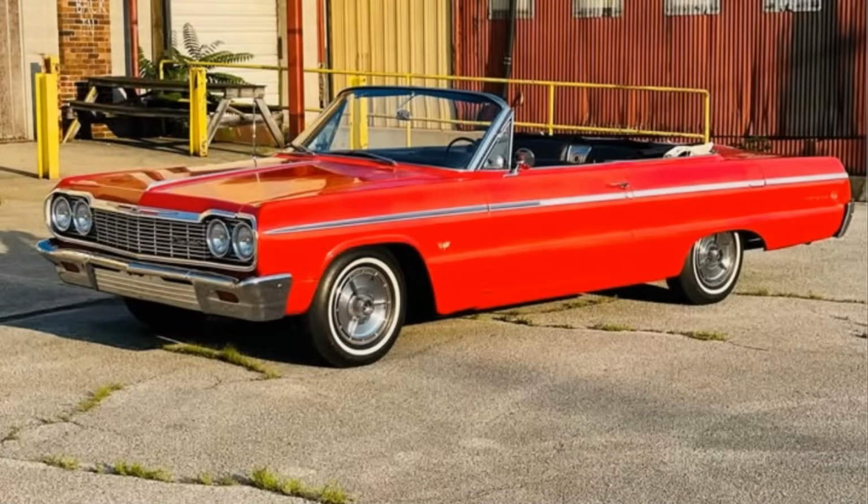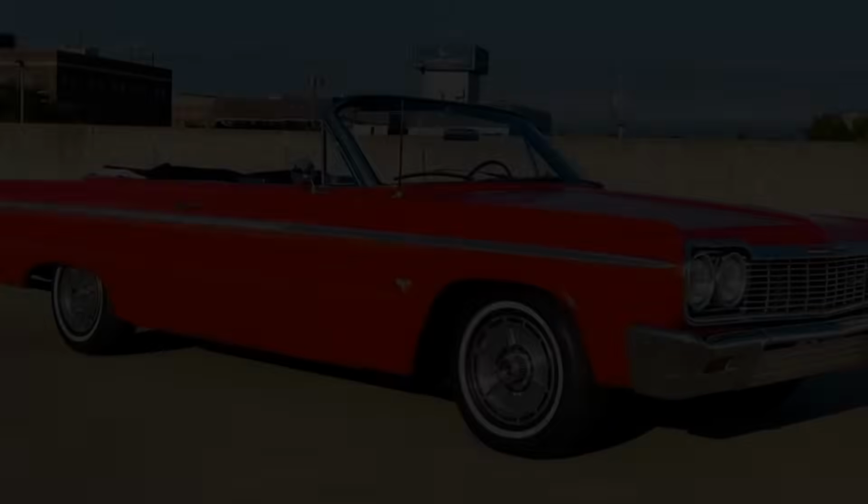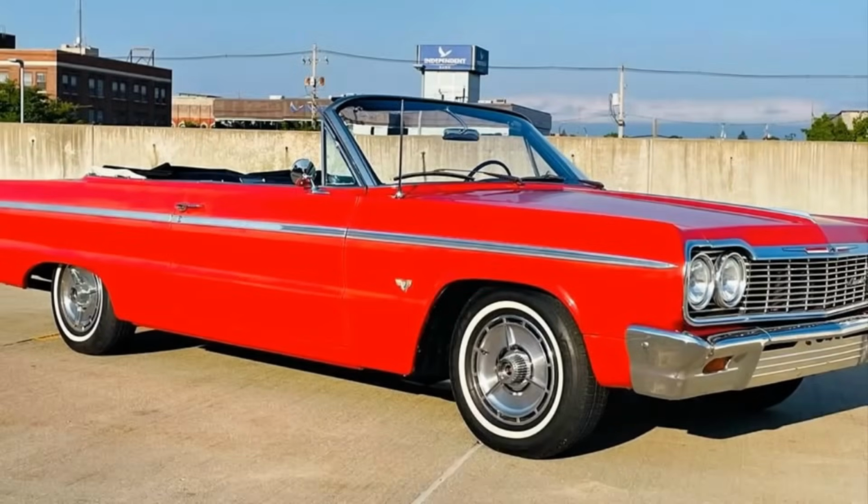With its combination of original charm, tasteful upgrades, and mechanical freshness, this Impala SS represents a compelling opportunity for anyone seeking a top-tier American classic.